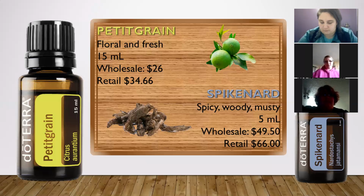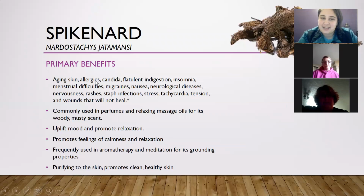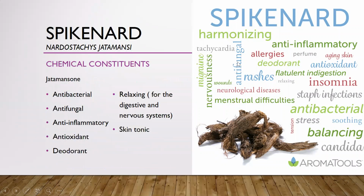So I have another question. If it's a skin tonic and it helps with the skin, would that be something to use for, say, a breakout, like a non-normal breakout, something your body's reacting to? Yes. So skin allergies, rashes, things like that. Let me close this so you guys can see it. So any kind of rashes, etc. It will help with acne.